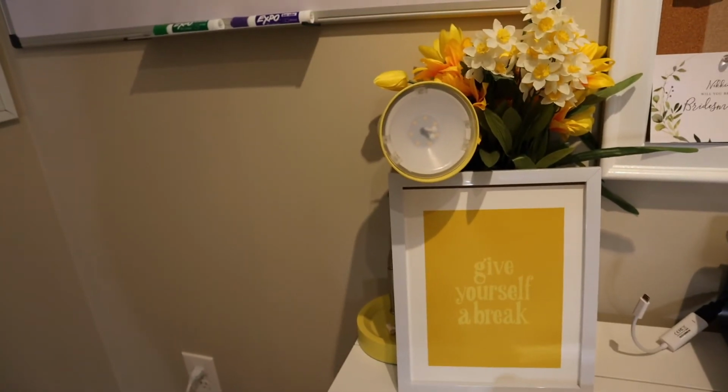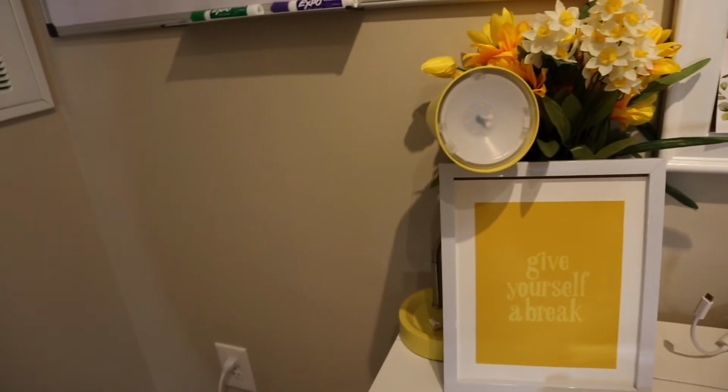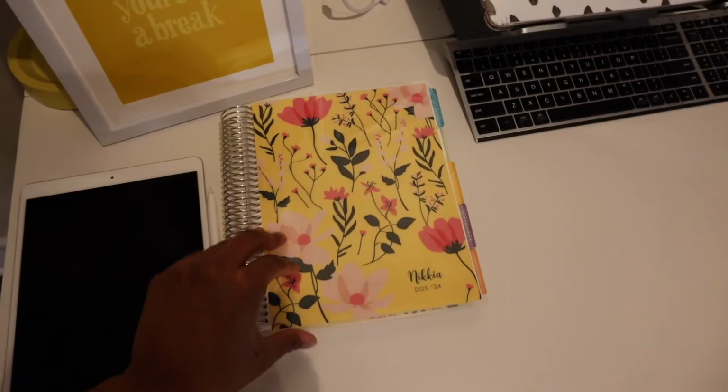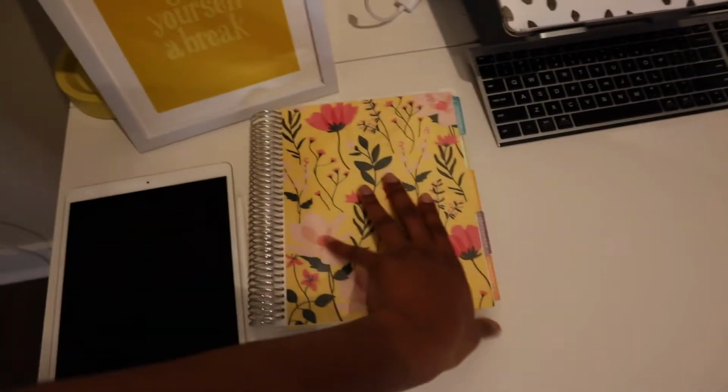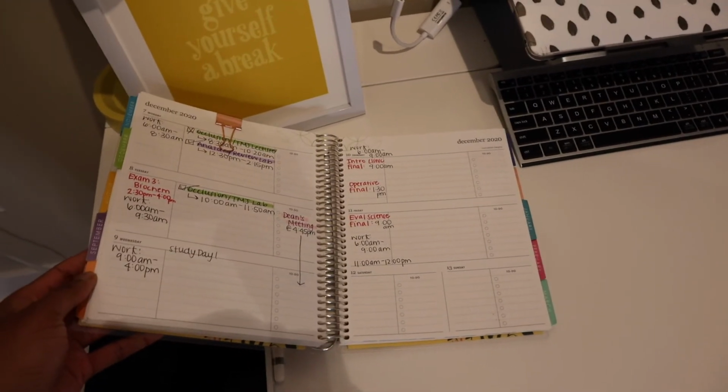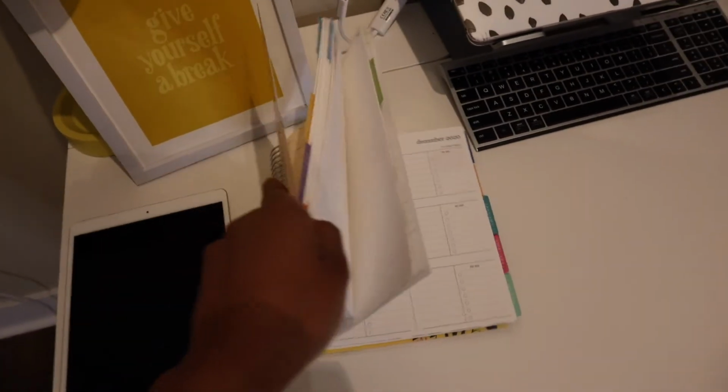Then I have some flowers. I believe those are from At Home, and then my lamp is from Target. Like I said, my iPad always stays on my desk, especially when I'm studying. This is the Erin Condren Academic Planner. I have talked about this in a video before, so I will link that down below. And yeah, I really like it.